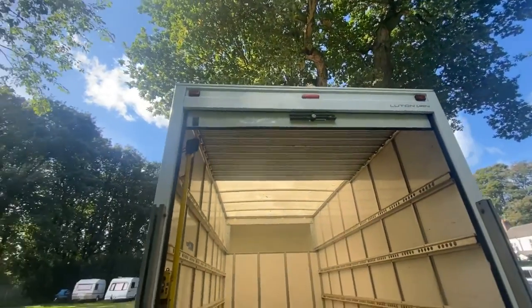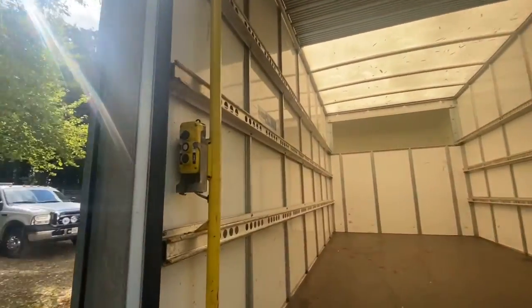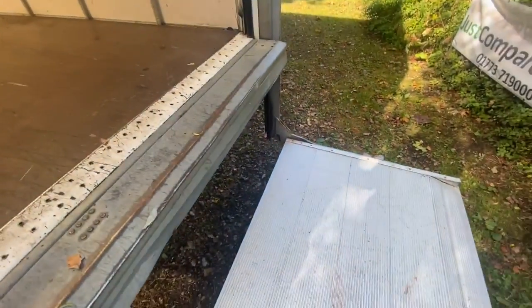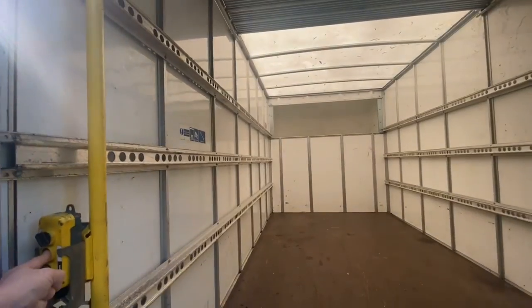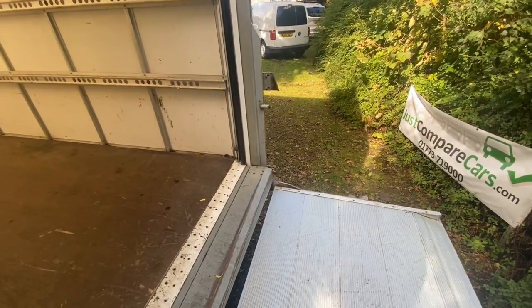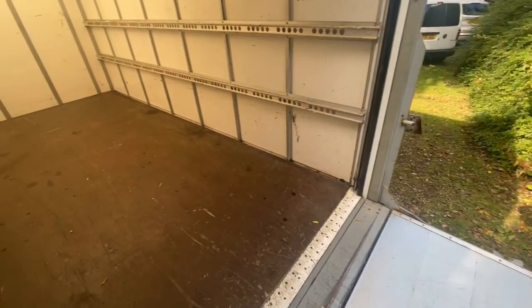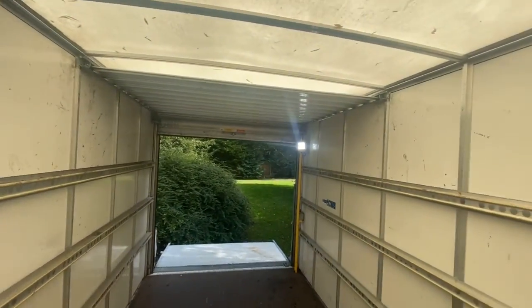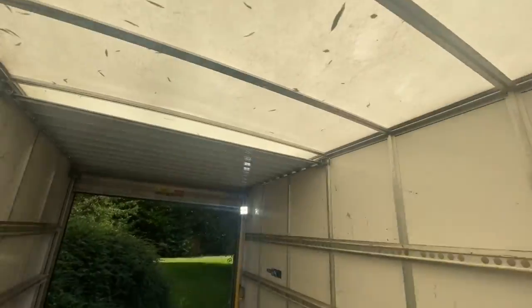The roller shutter works nicely. It goes up without issue. And obviously once you're on the bed, the operation is nice and smooth, and it allows you to walk in. So on the inside there is an LED light built in. So once you're inside, I'm 6'2" and there's, I don't know, 1.5 foot above my head in space, so there's lots of space.